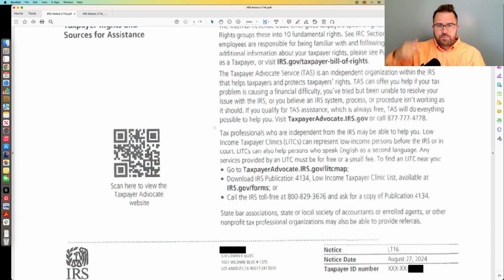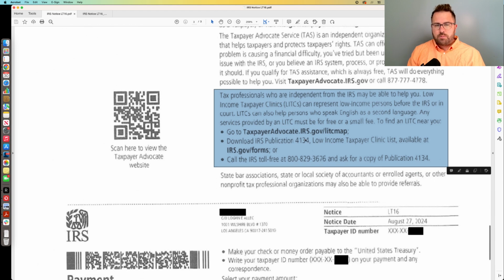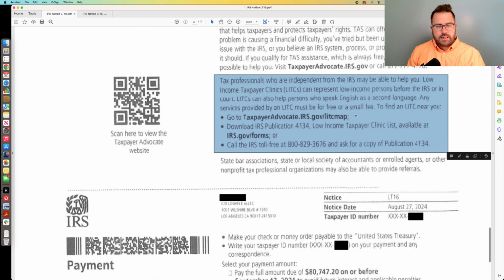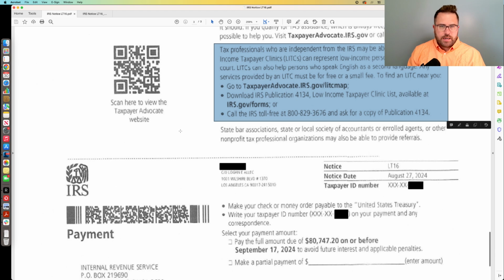Talking about low-income taxpayer clinics, who can represent low-income persons before the IRS or in court. They also help people who speak English as a second language. Not everybody qualifies for that, and again, it's kind of a hit or miss thing. Okay. Then down here, you've got the payment coupon.